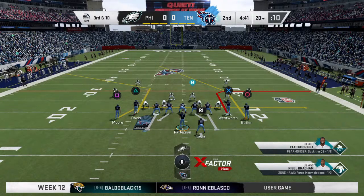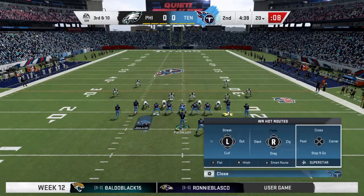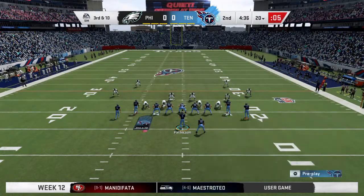Check, 53's mine. Check, 53's mine. Pick it up, guys. Pick it up.